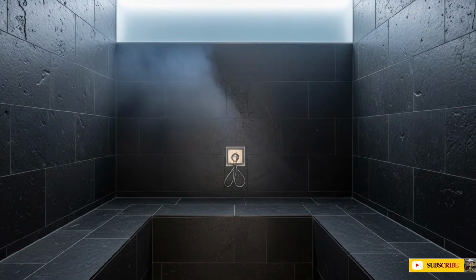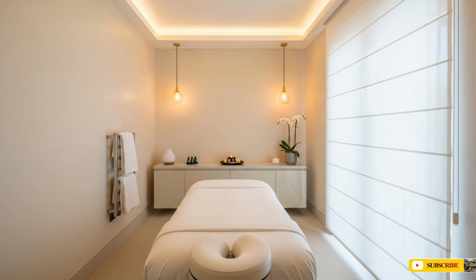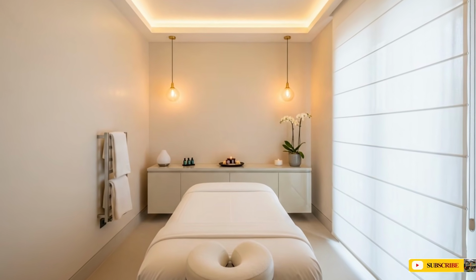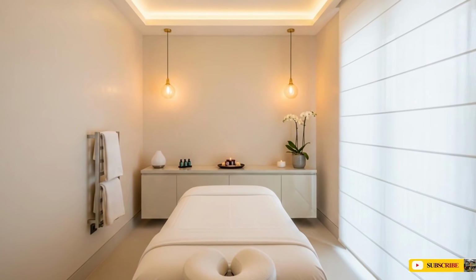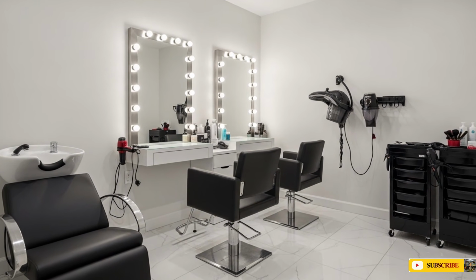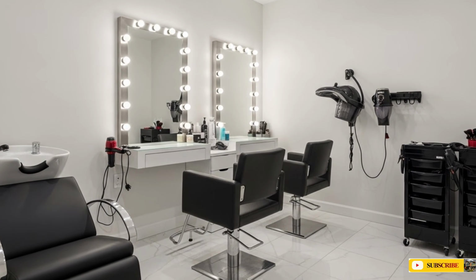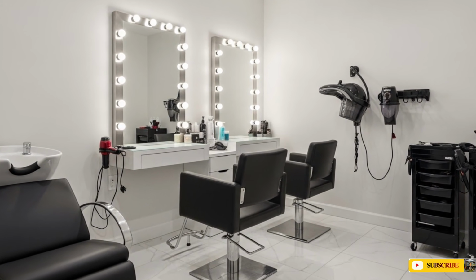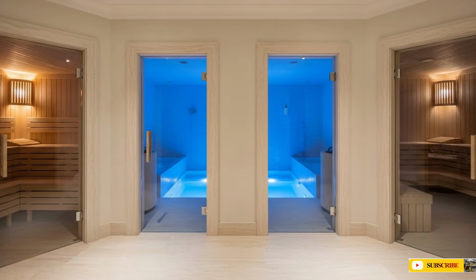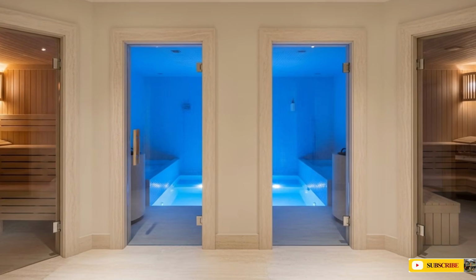Sauna, steam room, cold plunge, jacuzzi, a dedicated massage room, and, in a detail that makes every other luxury home feel underdressed, a private hair salon. On-site, inside your home. Because when your calendar is this full and your privacy is this important, the blowout comes to you. This isn't a spa wing. It's a recovery facility, a wellness center, a daily ritual built into the architecture.